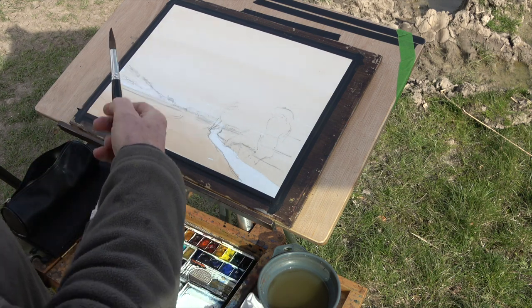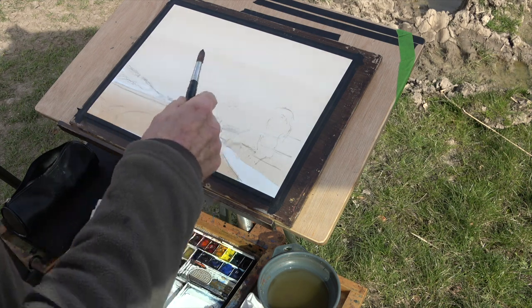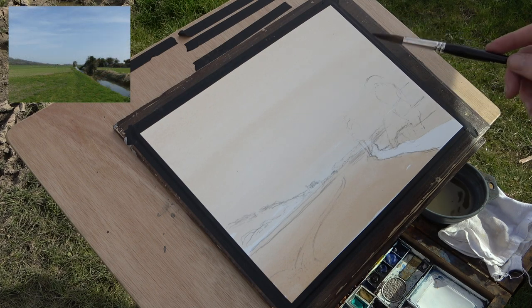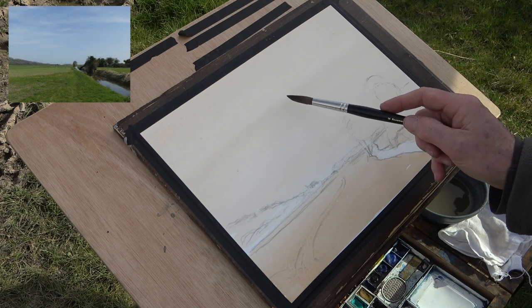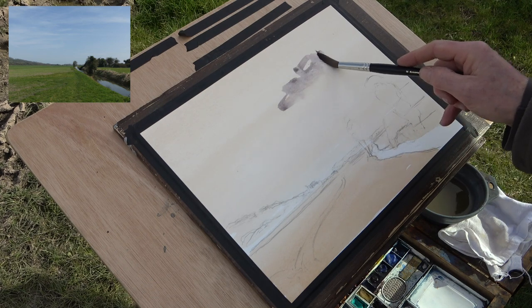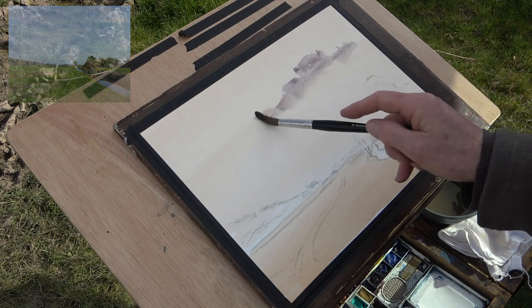I want to try and suggest the base of some clouds, and there really isn't, as I said just now, much cloud form in the sky today. So I intend to bring in just some shapes, very general shapes.